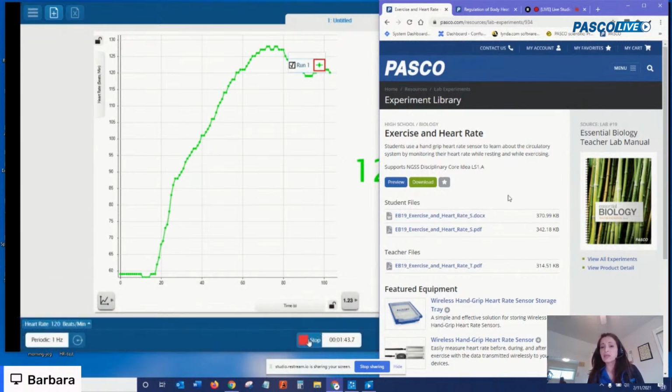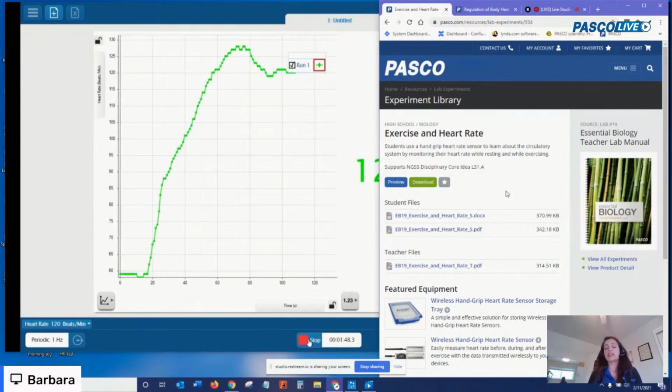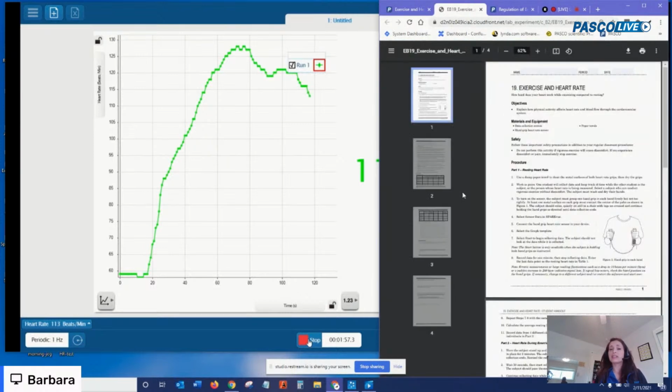So this is the experiment library. The lab is called Exercise and Heart Rate, and it's in the Essential Biology Teacher Lab Manual. But if you log in with your teacher account, you can see the teacher files that go along with it. So let me show you that lab exercise.